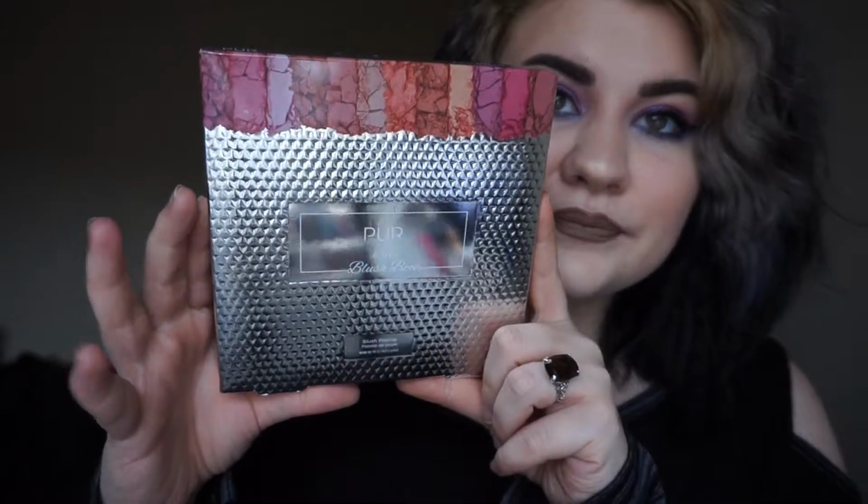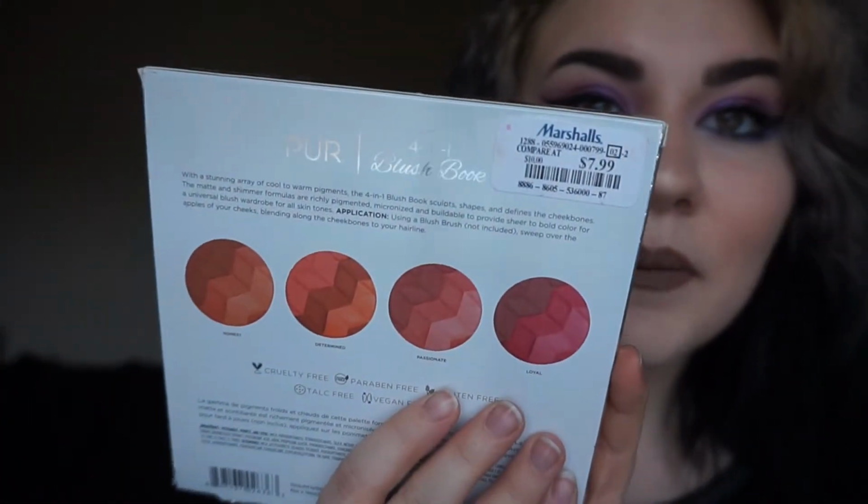But I was so excited to find this. This is the Pure 4-in-1 Blush Book, and it was only $7.99 at Marshall's.